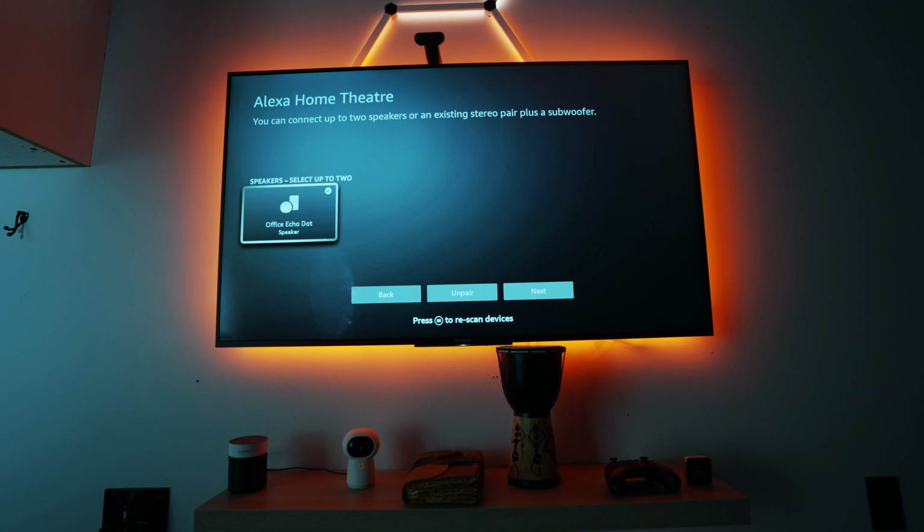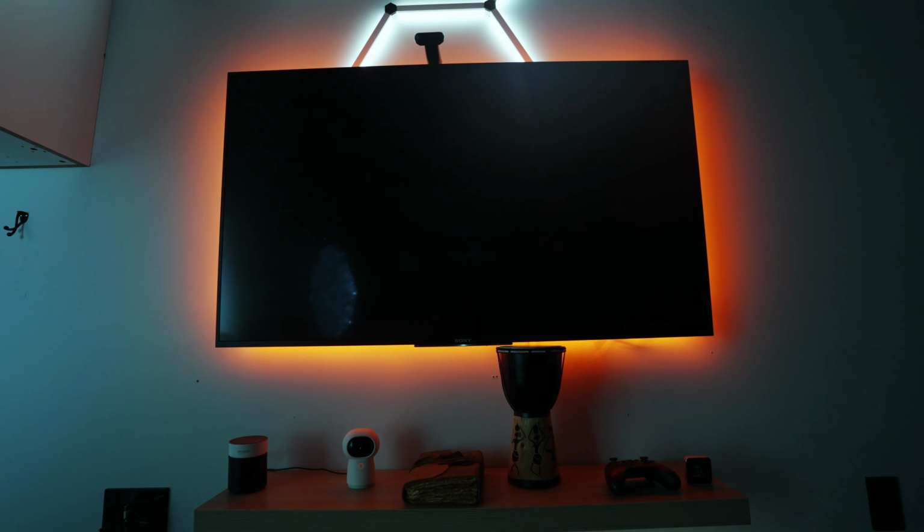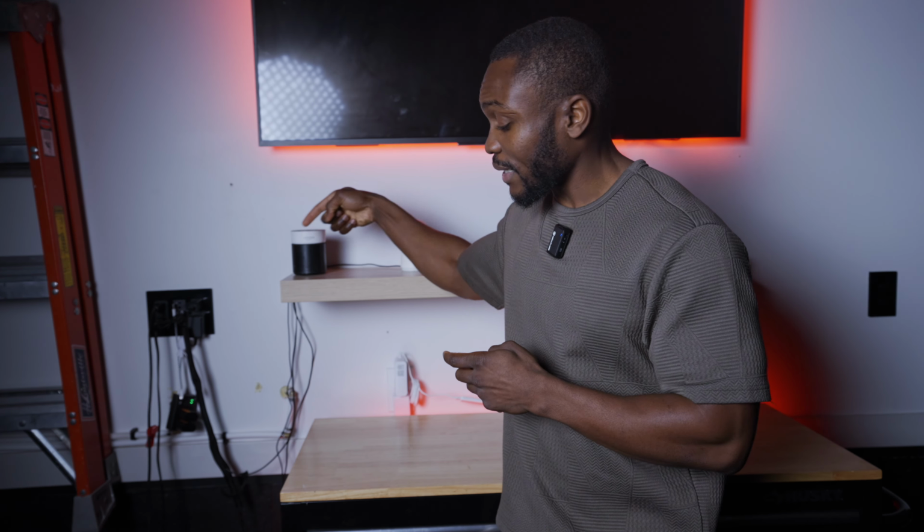And this feature basically allows you to use any Alexa enabled device as part of a home theater setup with your Fire Stick. Now, since I have a Fire Stick in here and I have an Echo Dot here, I created an Amazon Home Theater group. And then using the auxiliary port on the Echo Dot, I connected it to the sound system. So now it's using my sound system as my home theater setup.